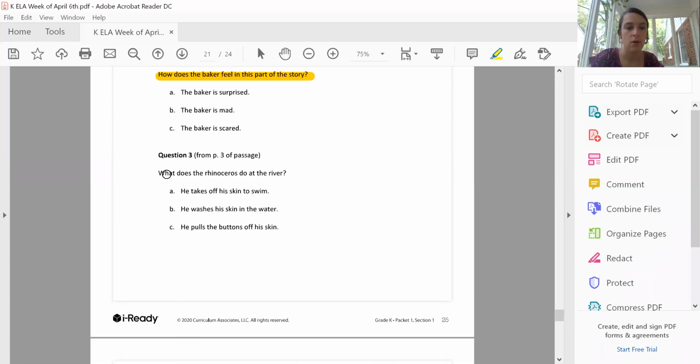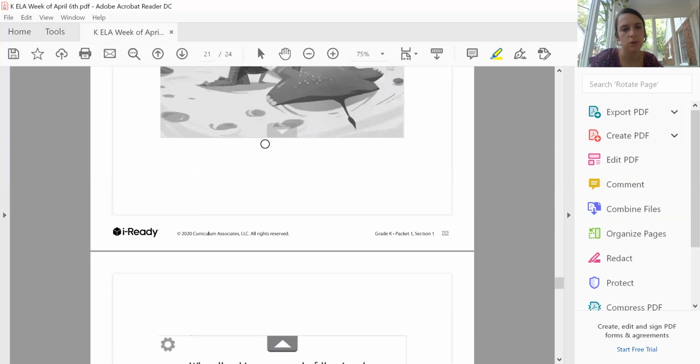Question 3. What does the rhinoceros do at the river? A, he takes off his skin to swim. B, he washes his skin in the water. Or C, he pulls the buttons off his skin. This one comes from page 3. So go back and look at page 3 in the story.